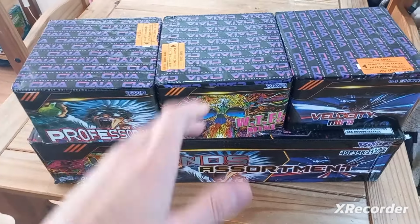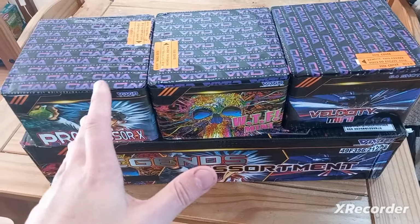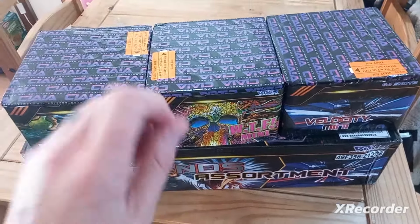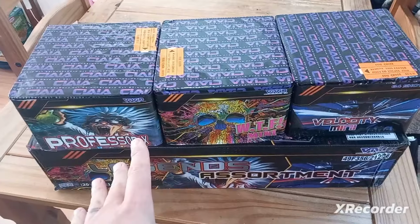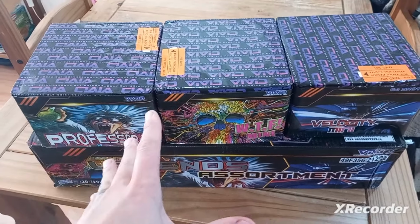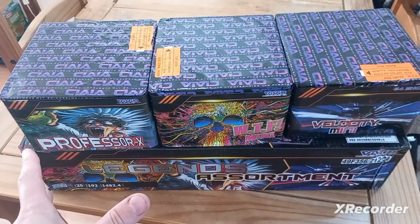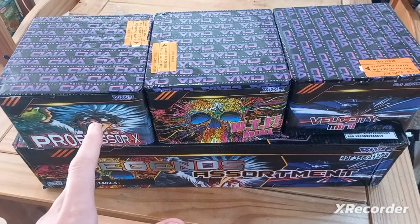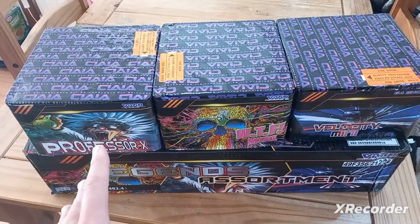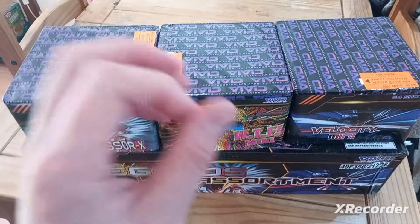There you go. The footage that we just reviewed does not do these justice, seriously. Up close, in the raw, in the flesh, and seeing them in person, these things are actually a lot better than the footage would suggest. So I apologise for the horrible footage there. However, you got to see a glimpse of what they could look like. But trust me, up close and personal, they look a lot better than that.